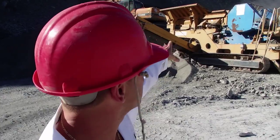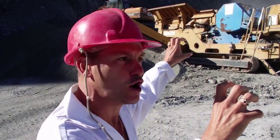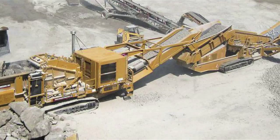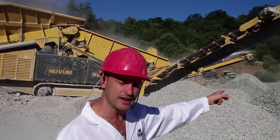The rock crusher, as you can see, is eating, basically breaking the stone down. 3 stages, from heavy stone, to medium, to smaller, to where it eventually evolves to this.